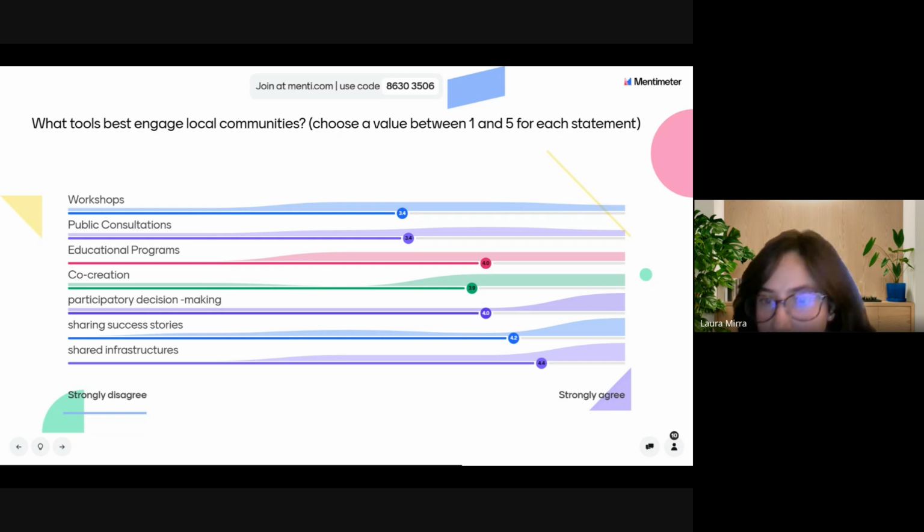Well, the highest average regards the shared infrastructure. So the most quoted statement is the last one, and followed by, there is not a huge variance among results, but followed by sharing success stories, participatory decision-making, educational programs, co-creation, and at the end, public consultation and workshop. Any comments about this? What do you think?